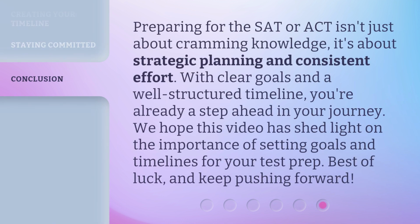Preparing for the SAT or ACT isn't just about cramming knowledge, it's about strategic planning and consistent effort. With clear goals and a well-structured timeline, you're already a step ahead in your journey.